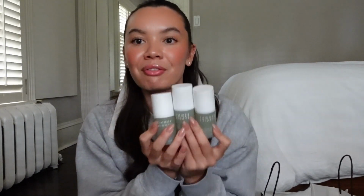This is just one of my favorite serums. It is so comfortable. It's nice and moisturizing. It doesn't leave me feeling oily. It doesn't leave me feeling greasy. It just makes my skin look so nice.